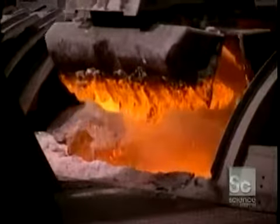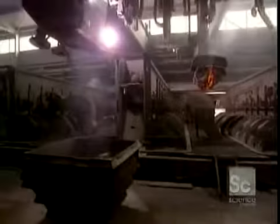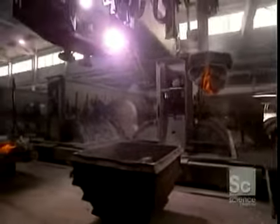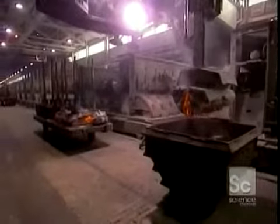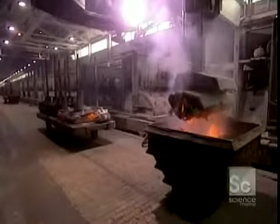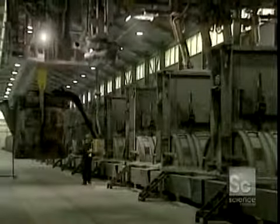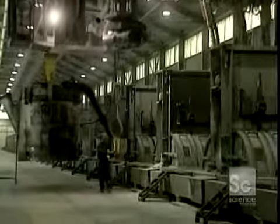Here we see the crust formed atop the anode. When the anodes are replaced, the accumulated impurities have to be recovered from the top of the pots. This is accomplished with these pincers. Then a new anode is inserted into the alumina and electrolysis continues. The electric current breaks the molecular bonds.